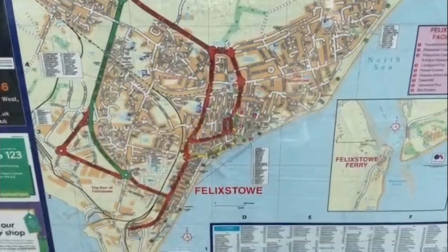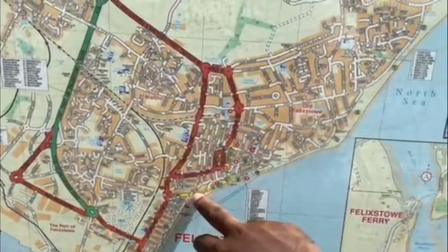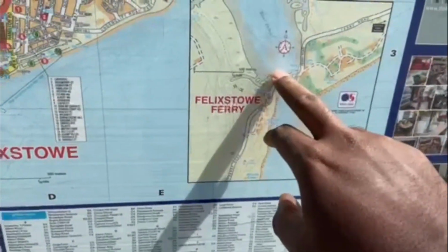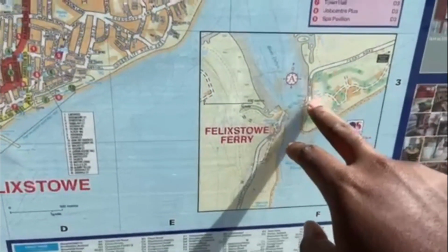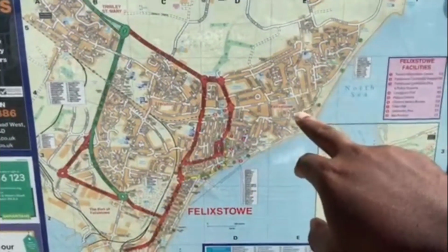So guys, as you can see here, this is a map of Felixstowe that I'm showing you. I'm pointing at Felixstowe town centre in relation to where Felixstowe Ferry is. So as you can see, Felixstowe Ferry is about 2 miles northeast of Felixstowe town centre, across the River Deben from Bawdsey. So that is a map of Felixstowe roughly.